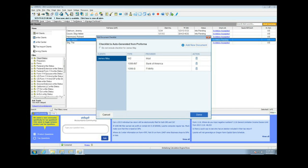From here, if you wanted to delete any of those items, if you knew they didn't apply, you could delete them here. And also up at the top, there's an Add New Document. So if you knew there was something else you needed, you can add that in. We've expanded the things that we're asking for this year in the Lacerte integration, and we basically doubled the amount of tax items available.